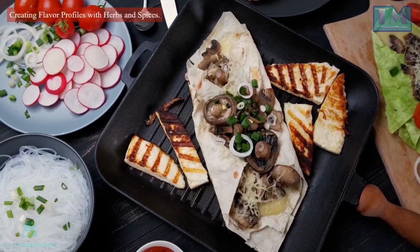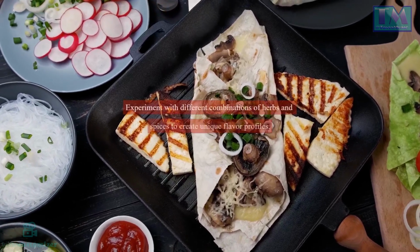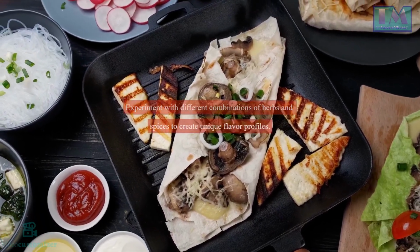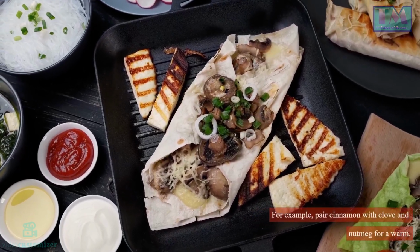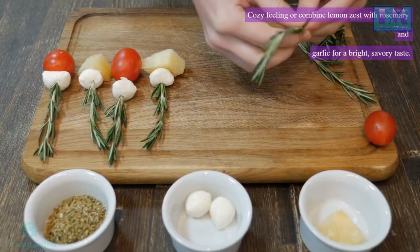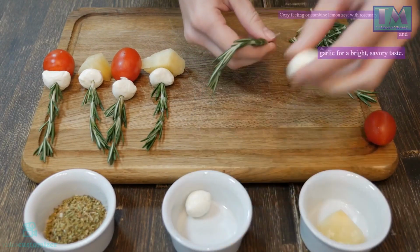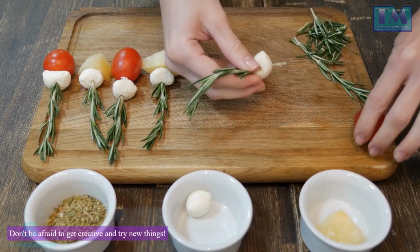Creating flavor profiles with herbs and spices. Experiment with different combinations of herbs and spices to create unique flavor profiles. For example, pair cinnamon with clove and nutmeg for a warm, cozy feeling, or combine lemon zest with rosemary and garlic for a bright, savory taste. Don't be afraid to get creative and try new things.